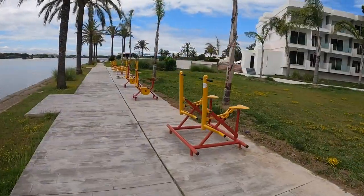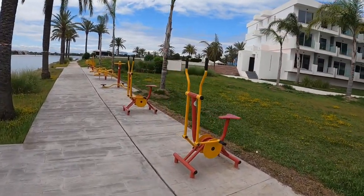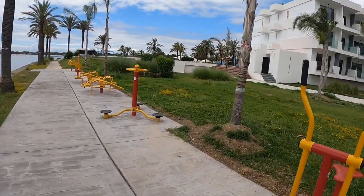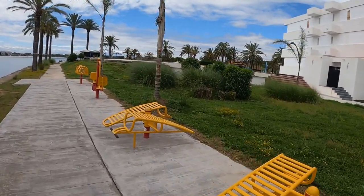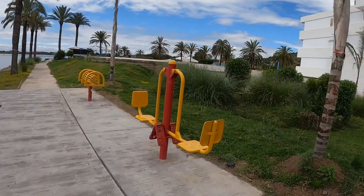And then again, the gym arrives back. So they have spent quite a lot of money on this gym stuff. I'd love to know if anybody will actually use it, or if it's just something that's going to sit there, and maybe they could have spent the money they've spent on this stuff in better areas. I don't know, it's one of the many questions, isn't it?